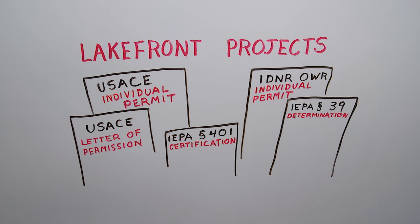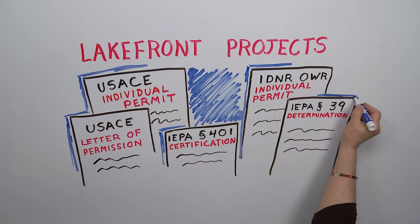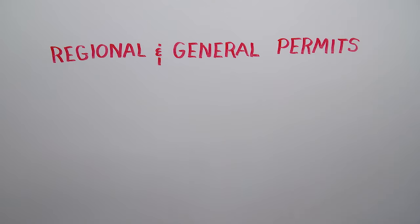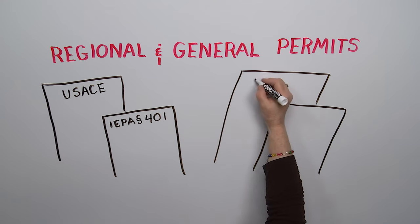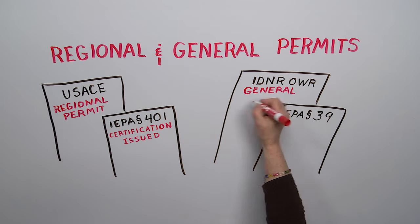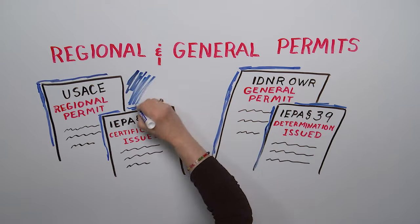U.S. Army Corps of Engineers and Illinois Department of Natural Resources will notify you of what type of permit your project will require soon after application submission. Depending on the type of project, you may be able to receive a U.S. Army Corps of Engineers regional permit or an Illinois Department of Natural Resources general permit. Regional or general permits are granted for projects that have minimal environmental impacts, such as small revetment projects of 300 feet or less. Many of these permits have an associated water quality determination or do not require a public notice period, which can shorten the review time.